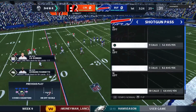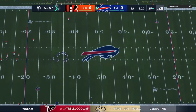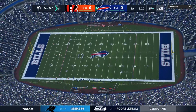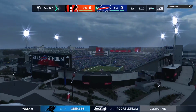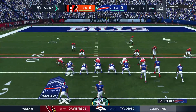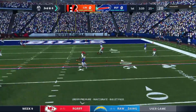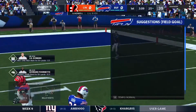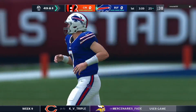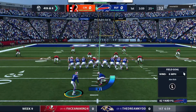A gain of 4. Brings up 3rd and 6. They'll be in search of 6 yards here on 3rd down. This is now the 9th play of the drive. Now a shotgun snap as they'll look to throw. That'll bring up 4th down as his Cincy defense stands up on 3rd. So 2 3rd down conversions on this drive, but not able to get a 3rd, and now they deal with 4th down. For the field goal, a 42-yard attempt.